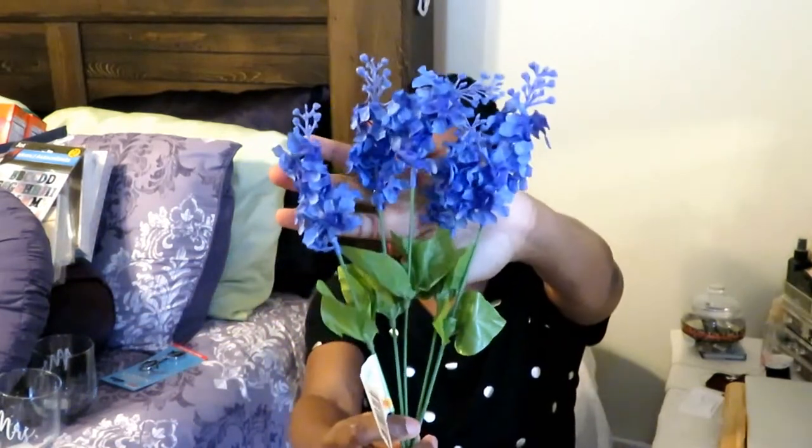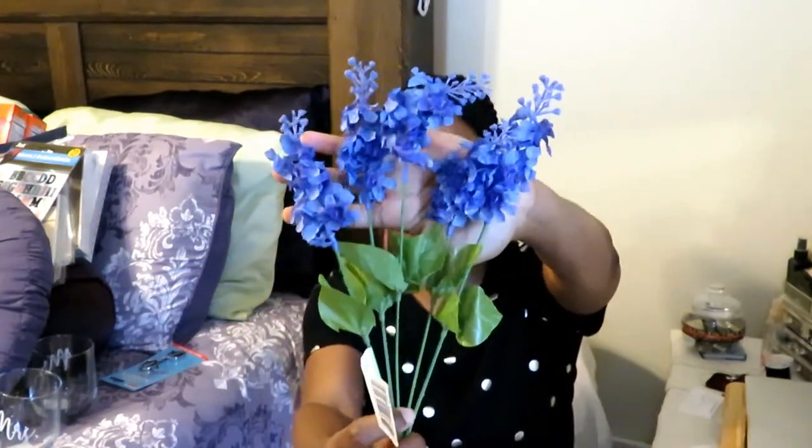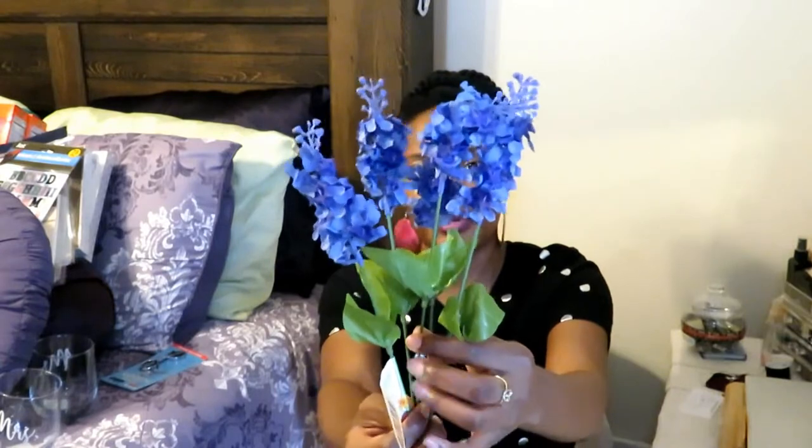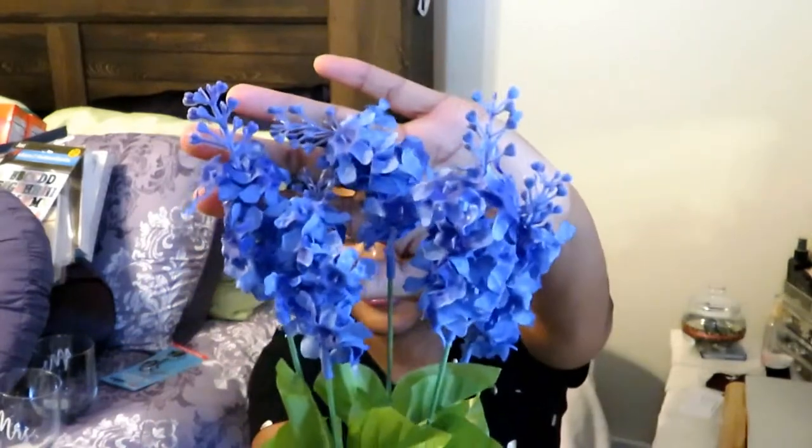Next thing I picked up was a bushel of lilacs, and I thought these were so pretty. I love purple, and this is more of a periwinkle color, and I thought these were perfect for just decor around the house. Put it in a little glass bottle and just give your home that little springtime flair. So I love those.